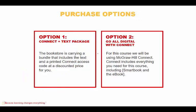Now, as I said, the purchase options for this, if you go to the bookstore, your bookstore is going to have the bundle, and the bundle is going to include a printed text and the Connect Access Code. The Connect Access Code is what's going to pull you into all of this software. It's got that 20-digit number that you need. You have another option if you want to be all digital. For this course, you can directly through McGraw-Hill just purchase the information just like I showed you when you were registering. The difference in prices is really not that much, and I don't know about you, but I really just like to have a book.